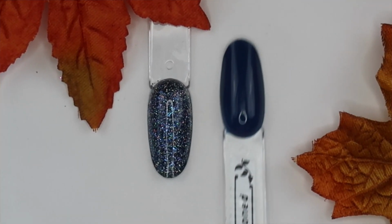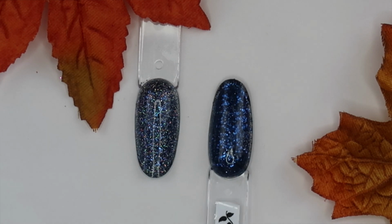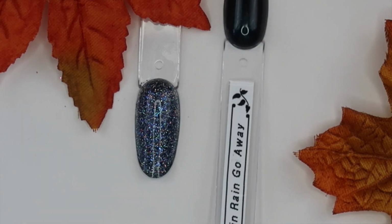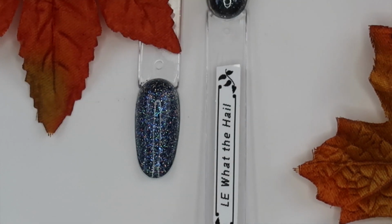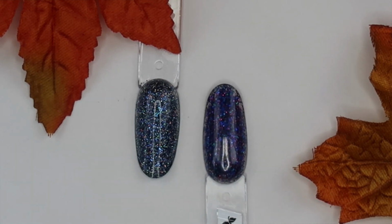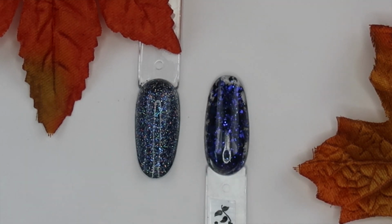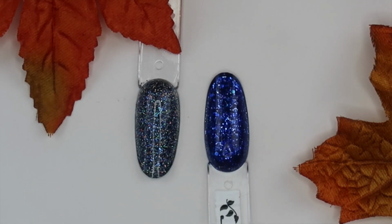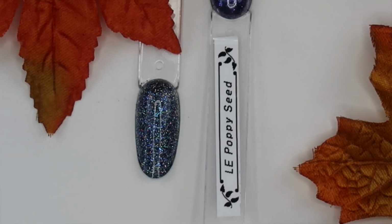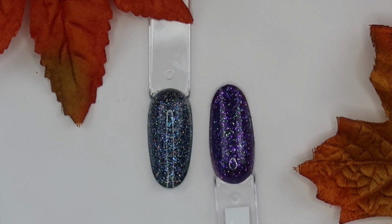So let's do some color comparisons. This is Well Seasoned by Light Elegance. Now I would put this color down and Nairobi Nights on top. That would be stunning. Kiss of Death is a deeper blue, midnight blue with glitter in it. Rain Rain Go Away, that's also got a slight shimmer to it. What the Hail is more of a black pewter gunmetal kind of glitter gel. Storm Chaser, that's kind of way purple, so doesn't compare at all. Mrs. Got Rocks is a chunkier glitter and it's more of a blue, purpley blue based. This one doesn't compare at all, but it's pretty. Feisty and Spicy, that's got more green or turquoise in it. Ellie's Poppy Seed, that's got more blue and purple in it. En Vogue Swanky Panky, that's more of a deep royal purple.